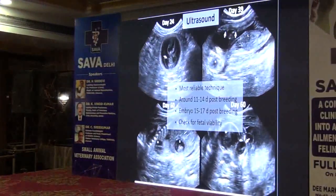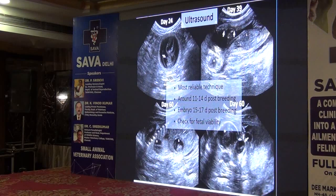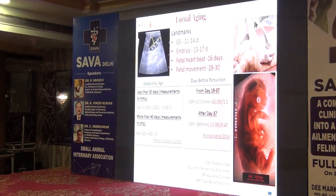Ultrasonography is the most reliable. I can do ultrasonography and see gestational sacs as early as 11 to 14 days. So it's an excellent early pregnancy diagnosis method, where I can use ultrasound to look for the gestational sac by 11 to 14 days, right? Now the embryo can be visualized by 15 to 17 days. I can check for fetal viability also.